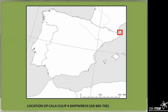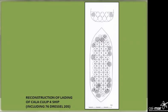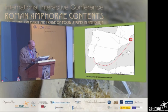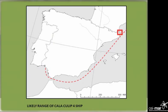Another possible case comes from the Cala Culip IV wreck, the remains of a small merchantman that sank off the coast of northeastern Spain in the AD 60s or 80s. I'm not interested in debating a specific date if people out there are provoked by that. The ship was carrying at least 76 Dressel 20s, oil containers from southern Spain. Most were closed with ill-fitting stoppers cut from sherds rather than the purpose-made opercula commonly associated with this class, raising the possibility that they had been stoppered on more than one occasion. The ship appears to have been engaged in cabotage trading along the coast of Spain and France between Cadiz and Narbonne.